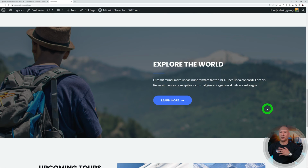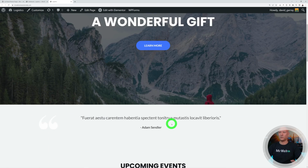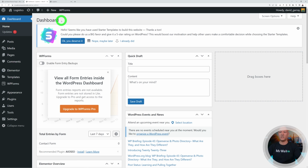Now, clearly, this is not related to logistics or transport, but don't worry about this. We're going to change all the content here, all the pictures, to actually reflect the type of business and the type of website that we are building now, okay? So let's go back to our WordPress dashboard.